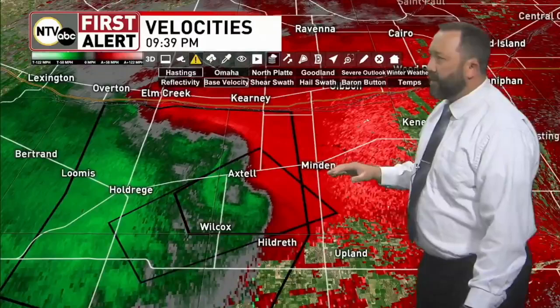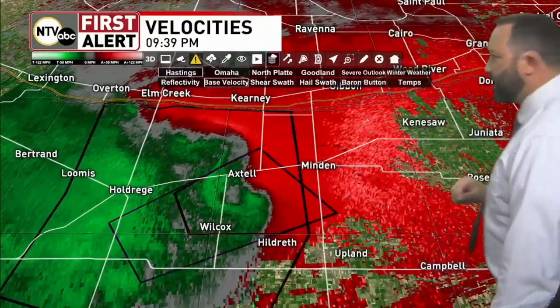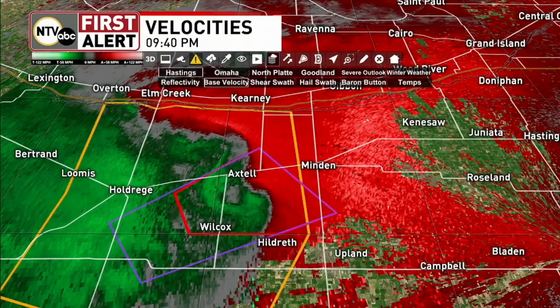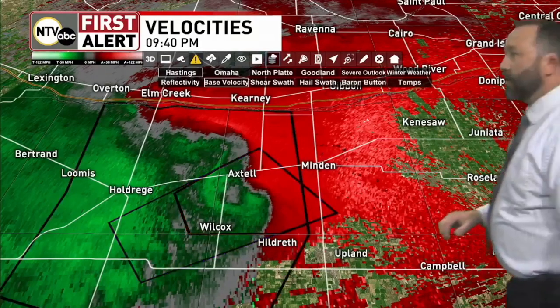We'll be getting updates from the Weather Service at any moment now, so when I step off, just realize I'm just kind of checking, seeing if anything has come in. And right now we have not seen anything come in, any updates from the Weather Service. Did have a 67 mile per hour wind gust in Holdridge as this storm is rolling through.